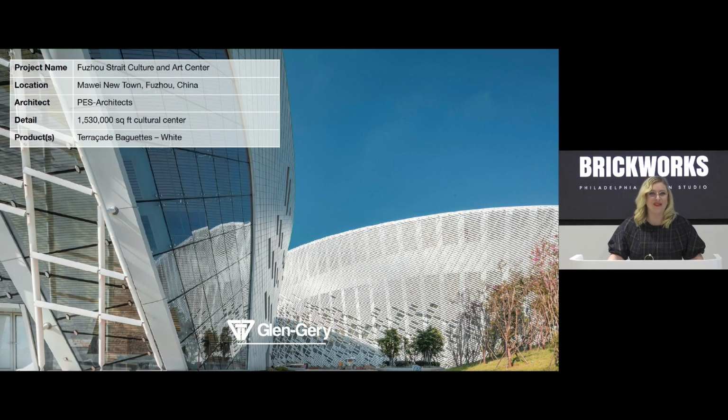Here we have a Baguette project. It's the Fuzhou Street Culture and Art Center in Maui Newtown in Fuzhou, China, designed by PES Architects. It's a 1.5 million square foot cultural center, including theaters and event spaces throughout that cultural center. It's a beautiful new building there, designed to look like a lotus flower. It's absolutely gorgeous. And they've used the Terraçade baguettes in white throughout the facade of this building, installed on an angle to create this beautiful dappled light screening effect.